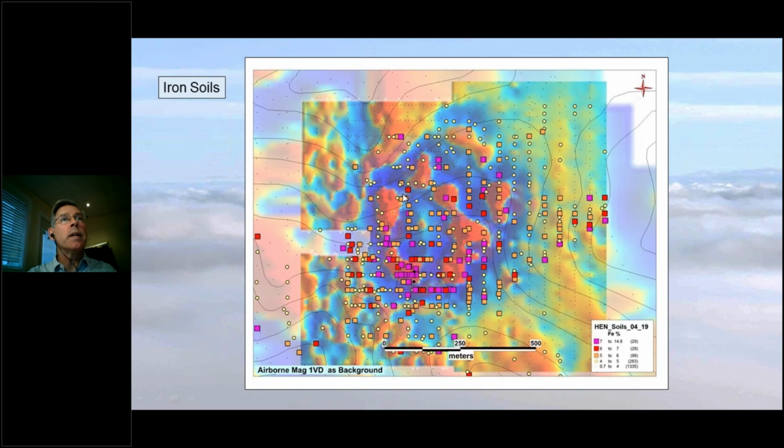And you can even see this nice linear trend in here. Even though it's off from this magnetic feature, we've still definitely got to go in to look at this. And again, you can see how this northeast trend is lighting up.